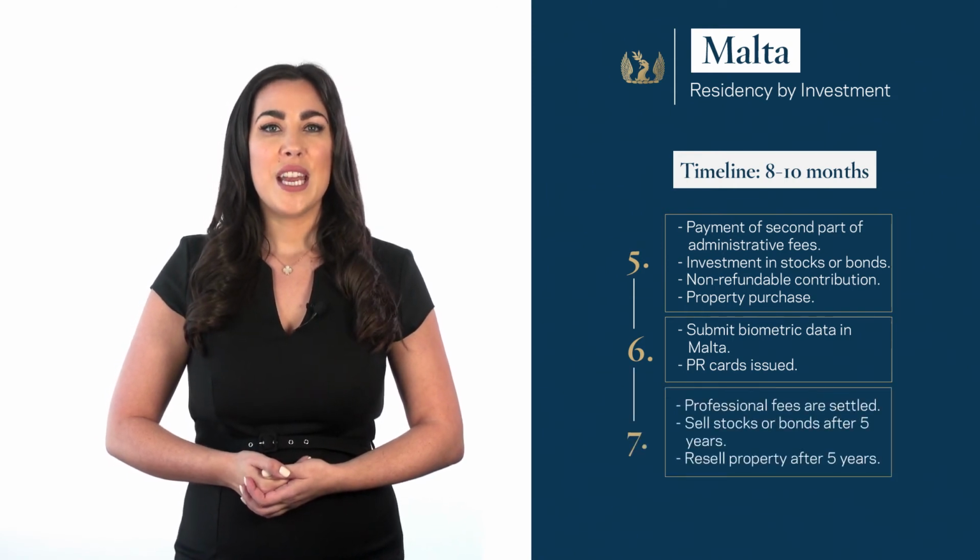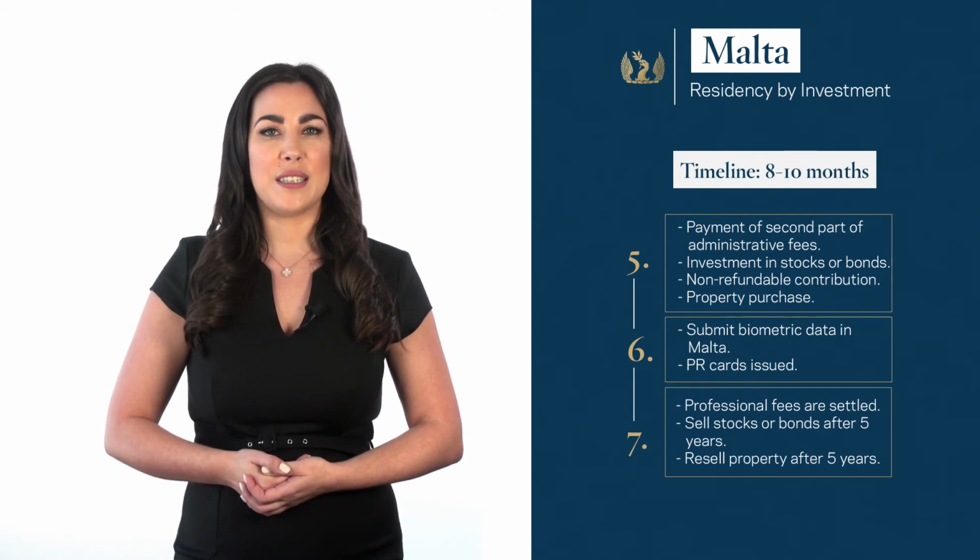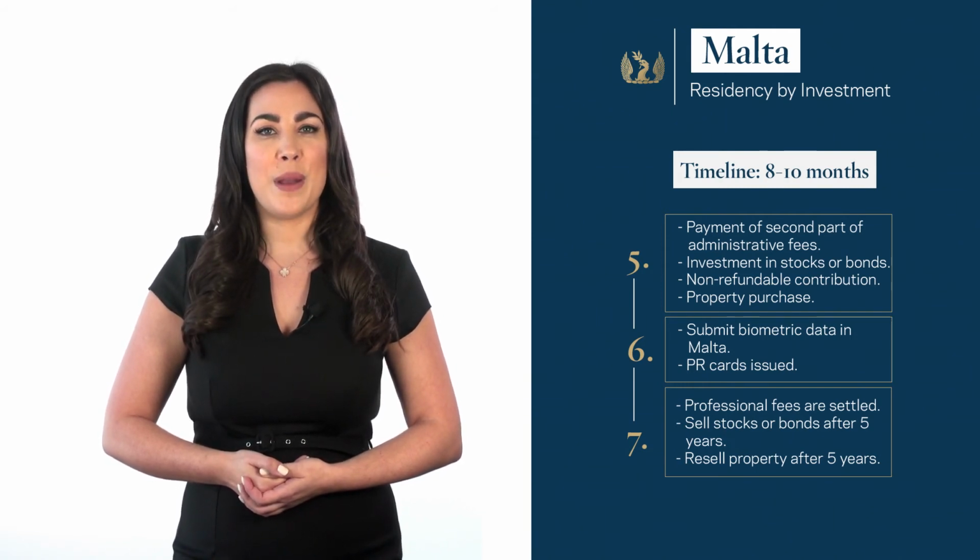Step 7. If you choose to invest in government bonds, you will be able to sell them after 5 years. You will no longer be obliged to cover the maintenance costs for your property after 5 years, and you will be able to sell your Maltese property.